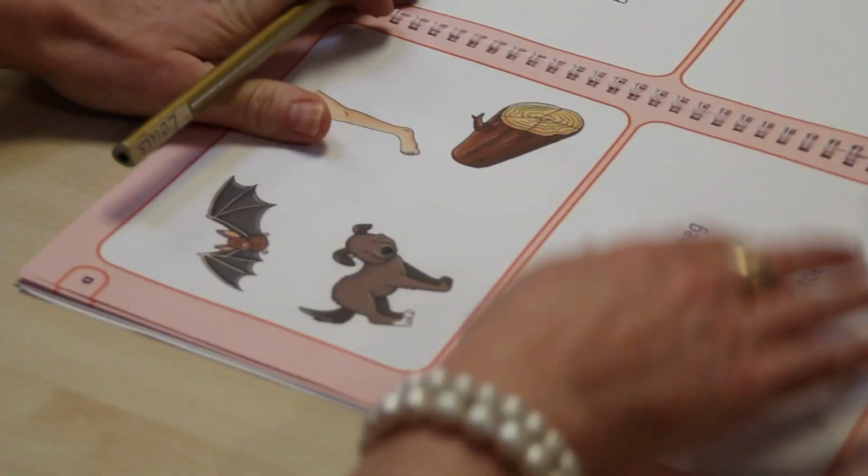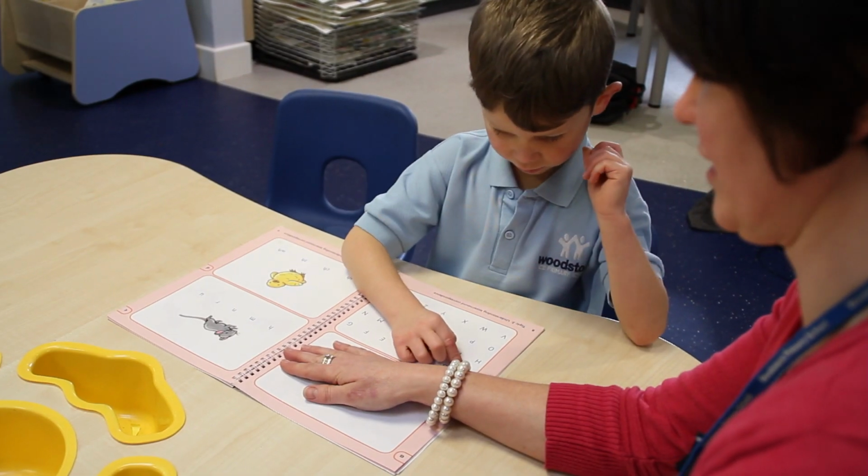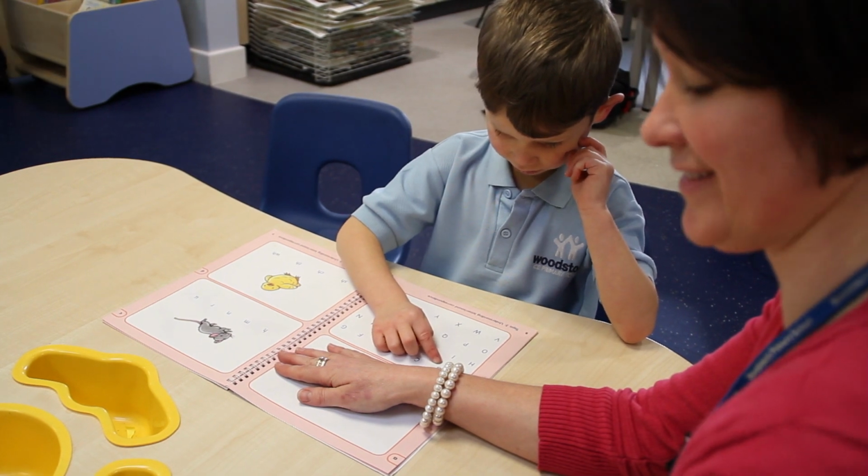Normally that takes us 6 weeks, but by the end of 2 weeks we knew exactly where the children were, and we could put them into groups for literacy and for maths, for reading, for phonics. We could look at what they already knew so that we weren't revisiting things that they already had.